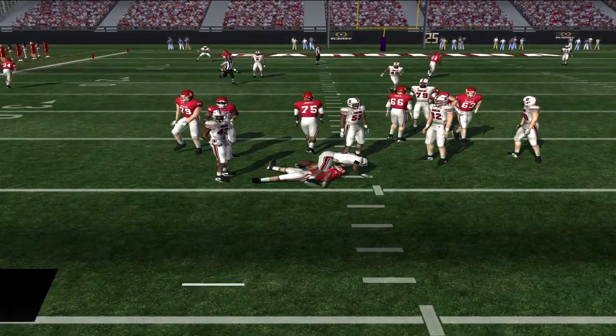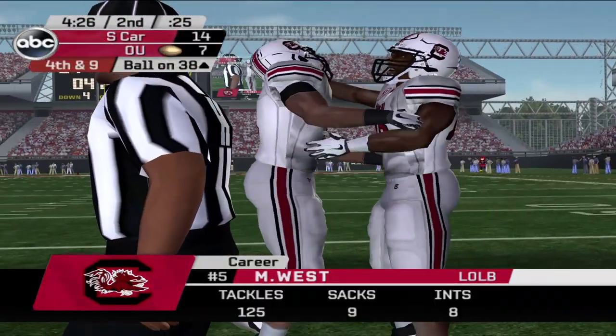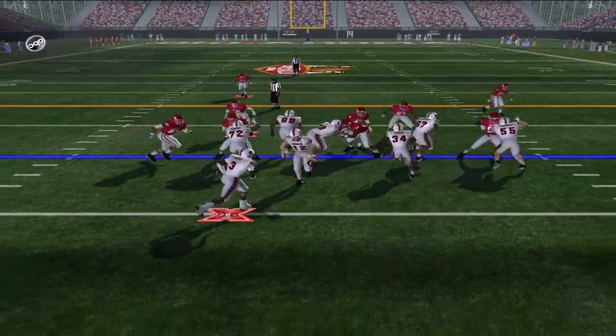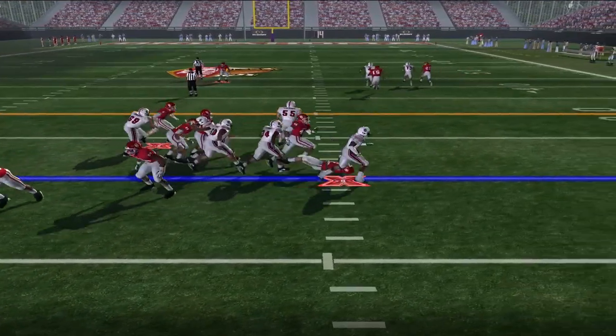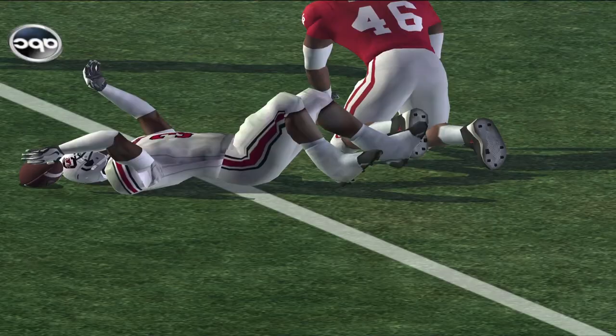And they got it. I think the offensive line missed a block there. Somebody did. It was like a jailbreak up front, and the linebacker will get it. Middle. A little juke. Latimer with a takedown. They get 5 yards on the play.